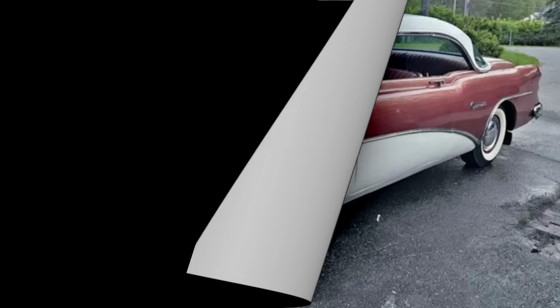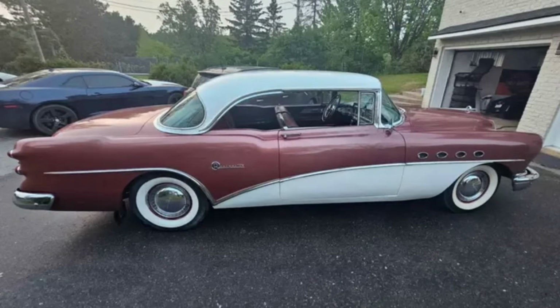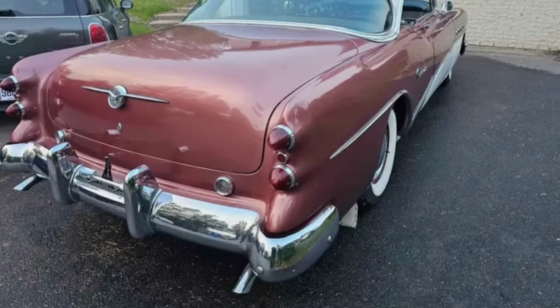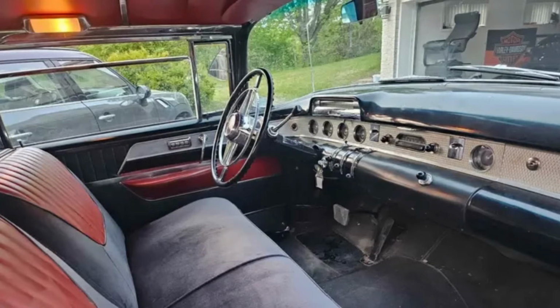Number 4. 1954 Buick Roadmaster, priced at $18,100. This two-door hardtop car is in excellent condition. It has flawless paint and attractive chrome shine. The interior is clean and tidy with the original 322 cubic inch engine, automatic transmission, power steering, and power brakes. The car also features power windows. This Roadmaster is rare and well-maintained. The seller is open to trades but is interested in cars from the 1930s and 1940s. This is an outstanding collection for classic car enthusiasts.